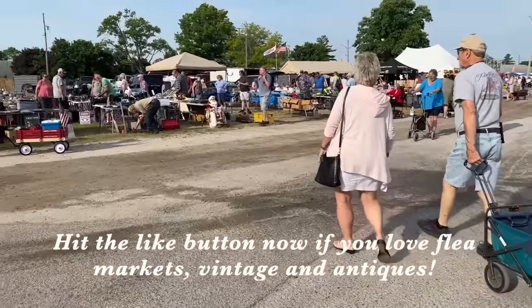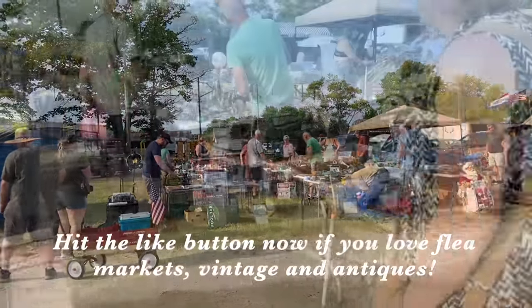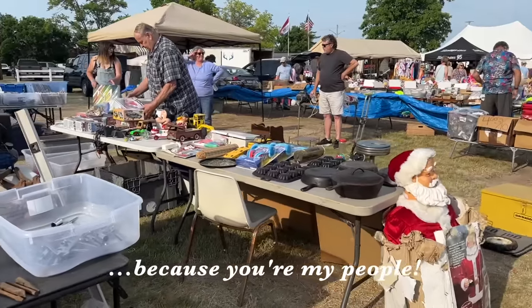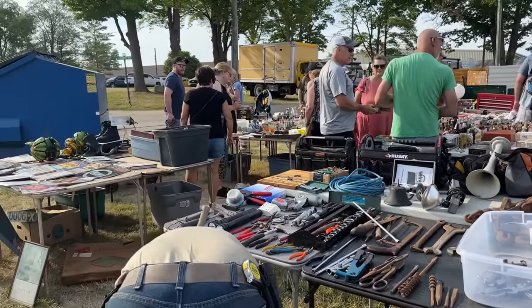All right, I got it set up a little different. They don't normally have stuff over here. So busy already. Overwhelmed. I'm just trying to quickly glance and see if there's anything.